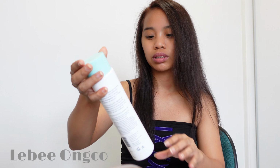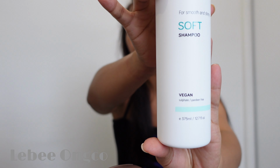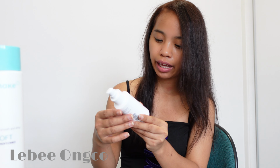This is how it looks, the soft shampoo. It's a vegan one. It's super nice. This is the shampoo. I'm just going to show you the inside. And this is the conditioner. Yeah, conditioner. What else? And they have argan oil, vegan.